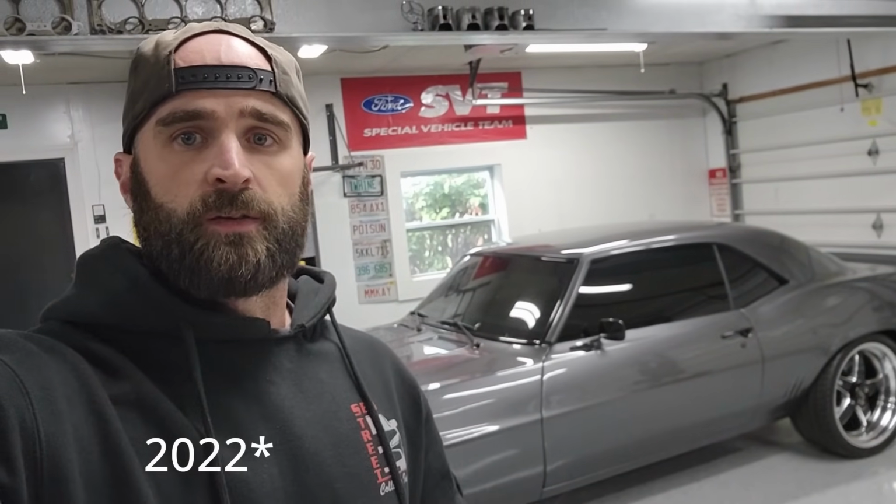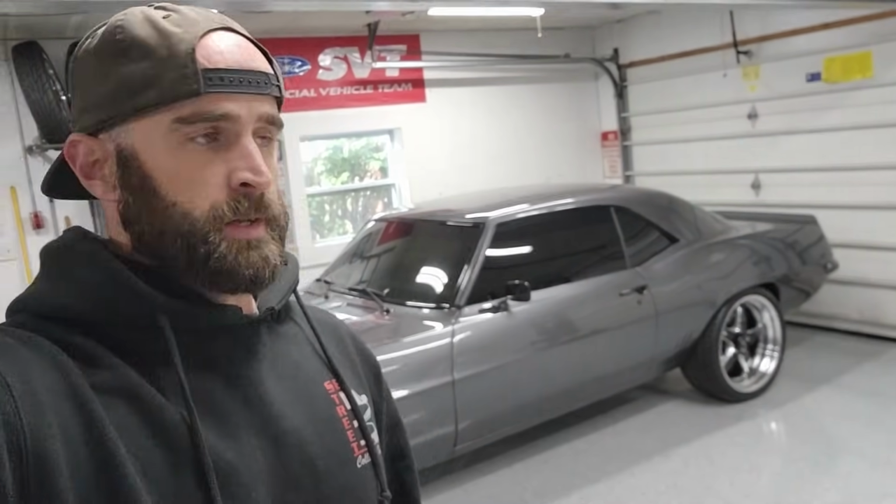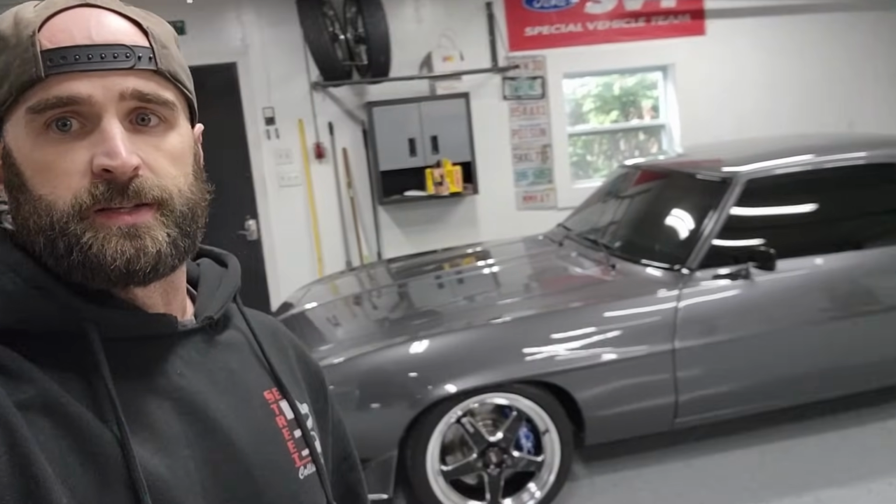I've been keeping a spreadsheet since I bought this car in January of 2020, with everything I've purchased for it and everything I have into it. So I thought you guys might find it interesting, and I thought it might be fun to do a quick build recap. And then at the end, we'll go through to the dollar how much it took to get my 1969 Camaro to look, sound, and perform the way that it does.